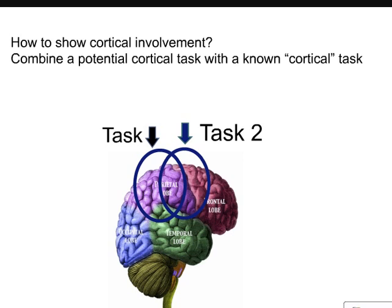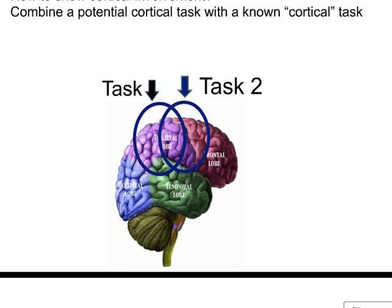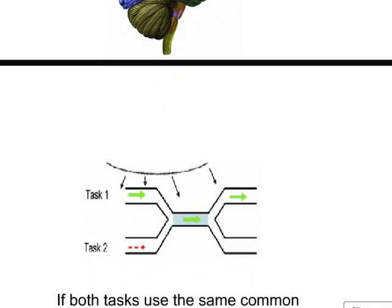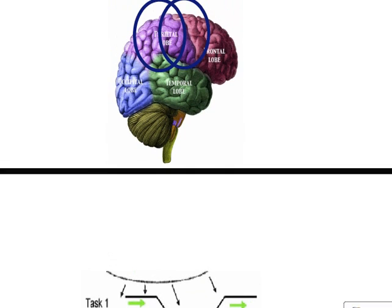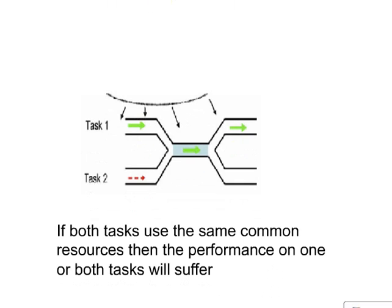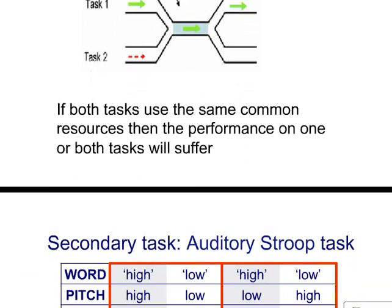What you do is in fact combining two tasks, and one of the tasks you are certain that it requires the cortex. So if you now combine the other task, that you don't know whether it's cortical or not, with this cortical task, then the idea is if they involve the same structures, if they involve the same area of cortex like shown here, then what one should see is that only one of these tasks can be performed normally and the other one will suffer, or maybe they will both be less good than would normally occur.